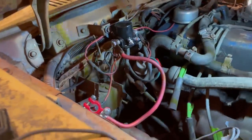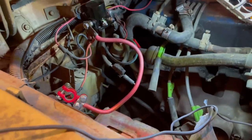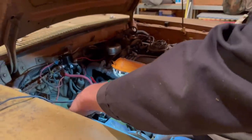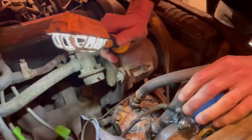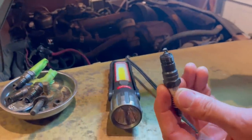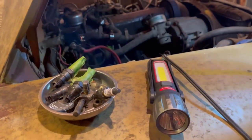The owner has replaced the solenoid and the starter down there and some other electrical stuff, but he tells us it won't turn over. So that's where we're gonna start. This negative cable is real bad, but since it's negative, it doesn't pose a hazard. And he replaced the positive one. There's no plugs in it. The plugs are here, and they don't look too bad. You know, I've certainly seen worse. Some oil on them, but not too bad.